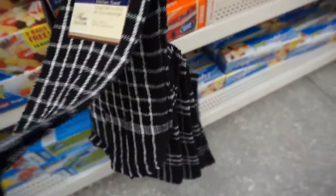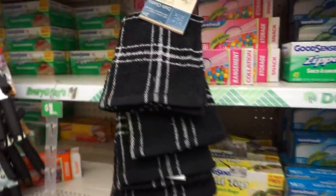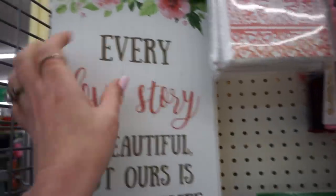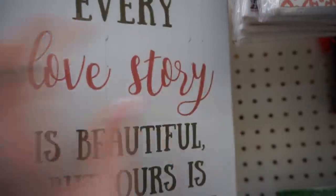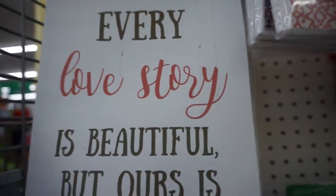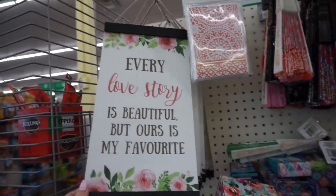They have this that matches that little placemat. I like this kitchen one though. And they have dishcloths that match that. I wanted this so bad, but every single one that I see has this, I don't know if it's supposed to be like that. I don't like that, but I love the way that looks.